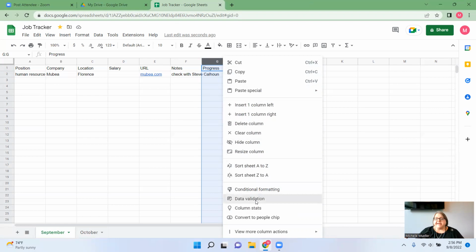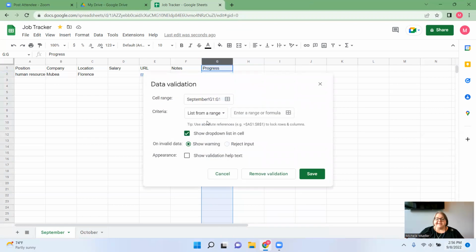So let's go down to data validation. I'm going to click on that. We're going to get this sheet, which is a lot of information and kind of scary. But let's go through what everything on here means briefly. Our top one is cell range. Remember, our cells are our boxes. So this is the range that we are going to affect. We're in sheet September. Remember, that's the name of the sheet we're in. We're in column G, and we're going from G1 to G1000. So on this sheet alone, in column G, I'm going to the first 1,000 rows. That's what I'm going to affect. So if I do anything on here, this is going to be affected.